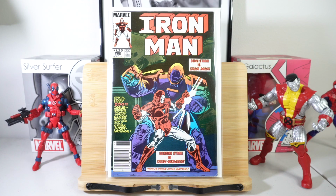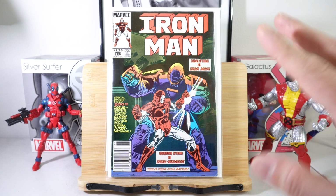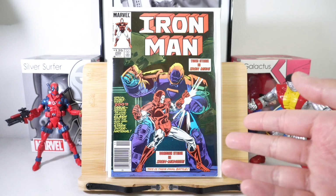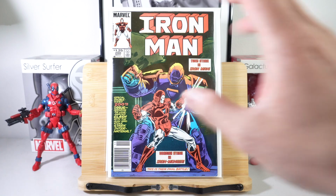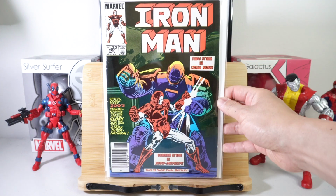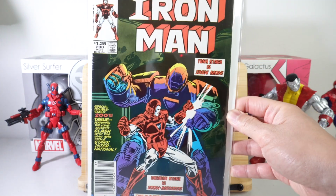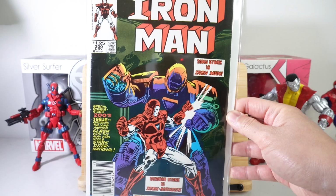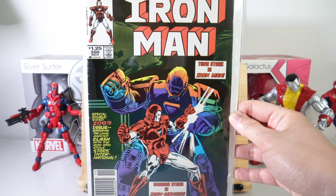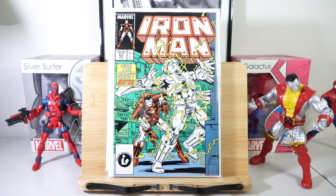And while I started getting Iron Man with the issues around Armor Wars, I really like this era. I feel like it's the late 80s and into the early 90s. So as they've popped up in dollar bins on dollar shows, I'll snag a few. This one is notable though. It's got some spine ticks and wear and tear, but Iron Man 200 features the death of Ironmonger, Obadiah Stane, who some of you might know from the first Iron Man movie, played by Jeff Bridges.